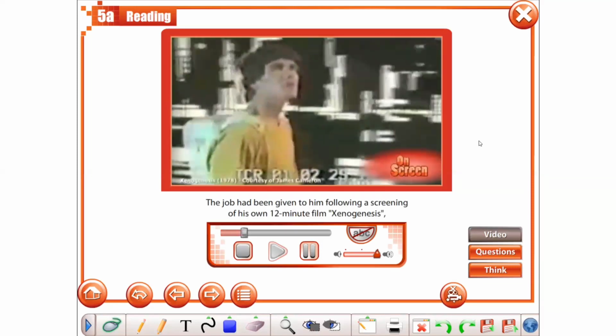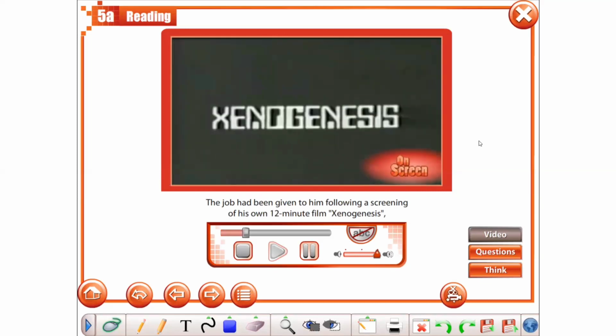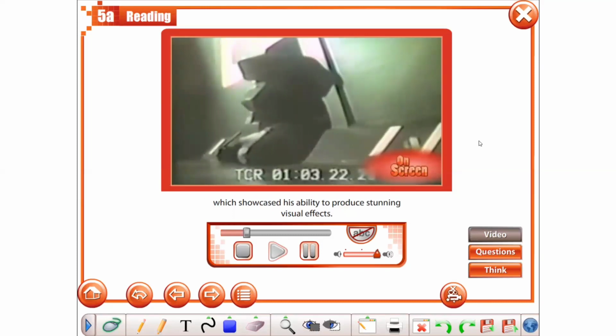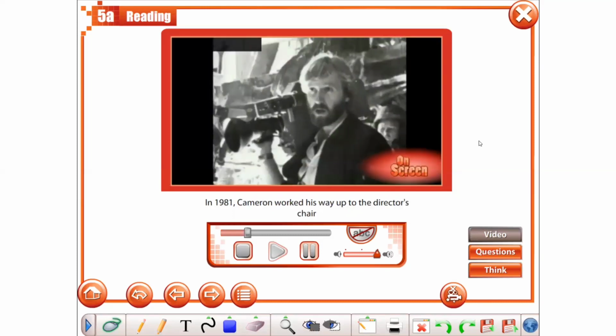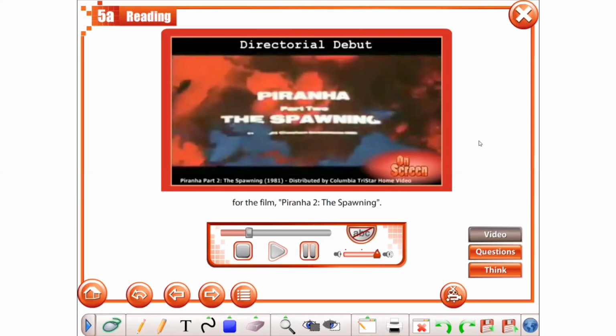The job had been given to him following a screening of his own 12-minute film, Xenogenesis, which showcased his ability to produce stunning visual effects. In 1981, Cameron worked his way up to the director's chair for the film Piranha 2, The Spawning.